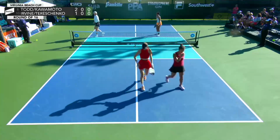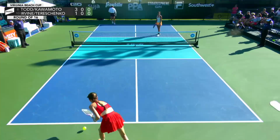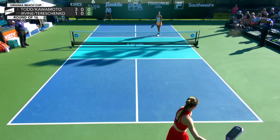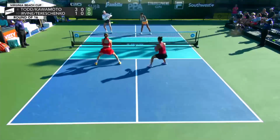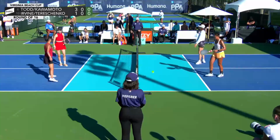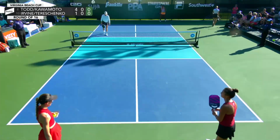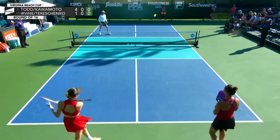Great combo there from Parris Todd. Point. Also doing a great job at coming to the middle of the court, really staying aggressive and taking control over the point. Point. Reoccurring theme going to the backhand of Irina Tereschenko. 4-1-2. Kawamoto and Todd with a 3-point lead.